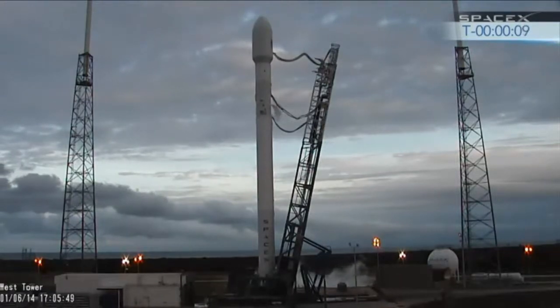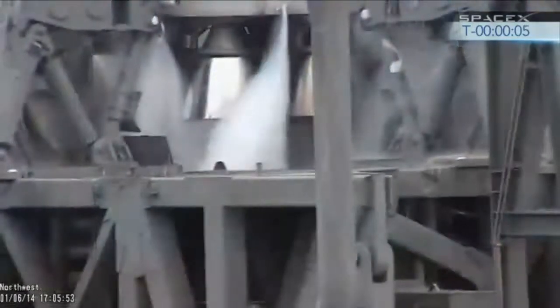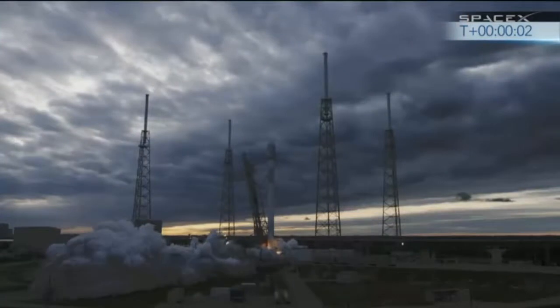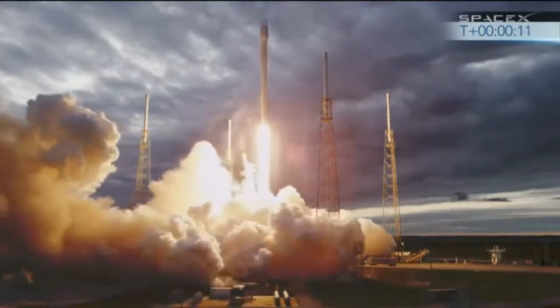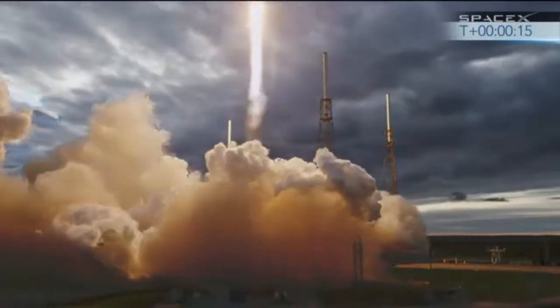T-minus 10, 9, 8, 7, 6, 5, 4, 3, 2, 1, 0. We have liftoff of the Falcon 9. Falcon 9 has cleared the towers. First stage propulsion healthy. OSMGC reporting 8A. Reporting. First stage propellant utilization active. Good telemetry. Power systems normal.